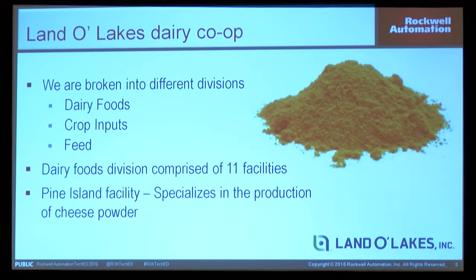I'm going to give you a little bit of a background today on Land O'Lakes as a whole. A lot of you might think of Land O'Lakes as just the Indian on the butter, but we're actually a well-diversified company. So we're broken up into different divisions. We have our dairy foods, crop inputs, and feed. I'm currently based out of the dairy foods division. The dairy foods division is comprised of 11 facilities. We stretch all the way from California to New York.